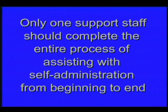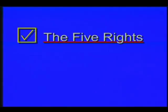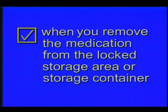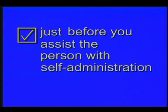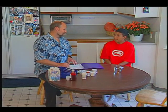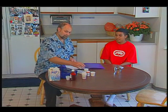To review, always store medication in a locked storage area. When assisting with any medication, only one support staff should complete the entire process from beginning to end. Never leave medication unattended. Remember, always check the five rights when you remove the medication from the locked storage area or the storage container, remove the medication from its original labeled container, and just before you assist the person with self-administration. Talk with the person you are assisting about what you are doing and why they are taking each medication.